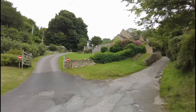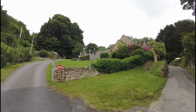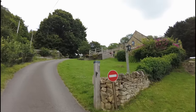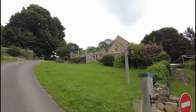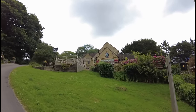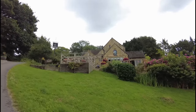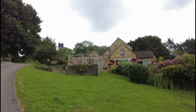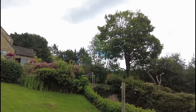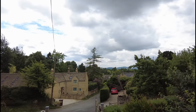Let's go and have a look at the Mount Inn and see if it's open for business, which I'm sure it is. There's some people sat up there. Don't know if the camera's picking it up. A few people sat outside. As always, weather's not perfect, but it's a pretty dry day. And yeah, the views across are fantastic. So let's go and have a look.